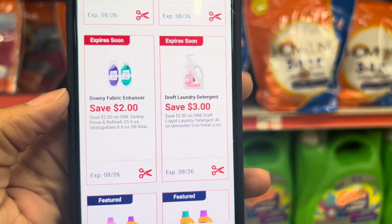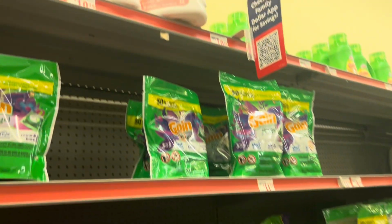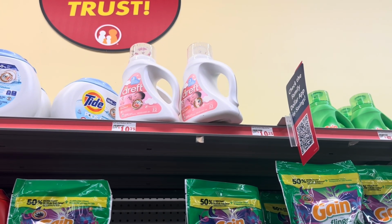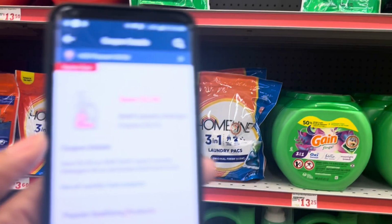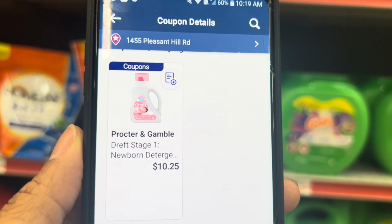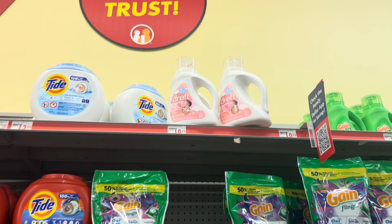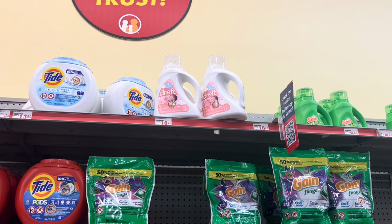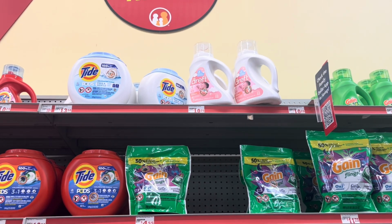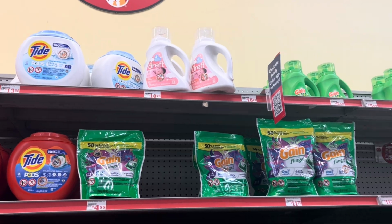Now, we do have other digitals. Again, I don't factor in every single digital, but maybe you need Dreft baby detergent. You can get the Dreft baby detergent up here, and then we do have this $3 digital coupon. So typically they're like $10, $25. Use that $3 coupon. So again, the goal is not to pay full price on things we're going to be paying for anyway. So I'm going to pick up a few laundry care items and get that factored into my scenario.